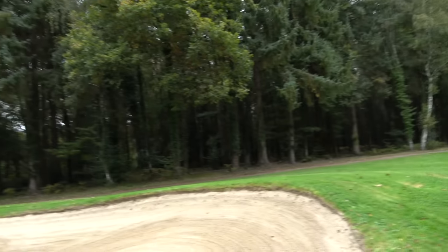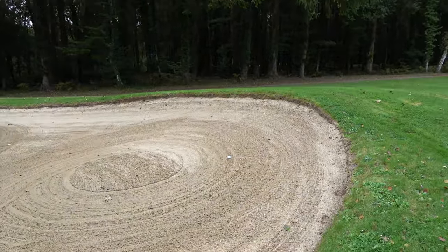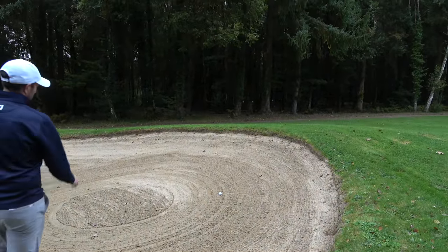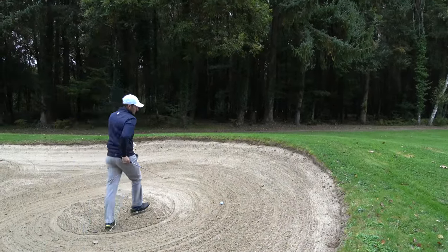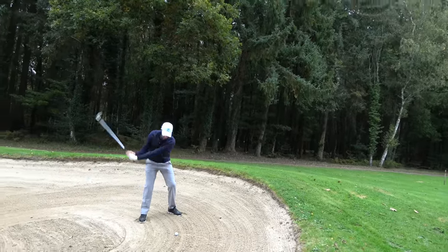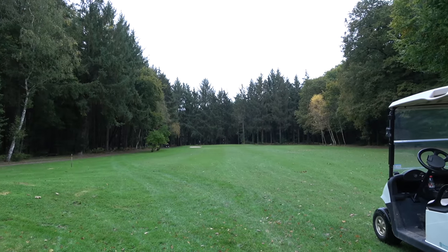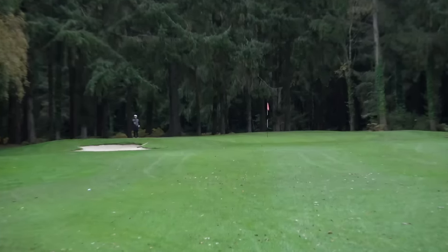So just bunker left of the fairway. There's Paul's ball. It's lying nice. It's on an upslope. Not much of a lip to clear either. I've seen worse bunker positions. So 127. Up to that pin there.